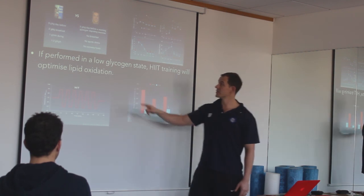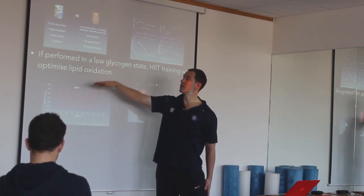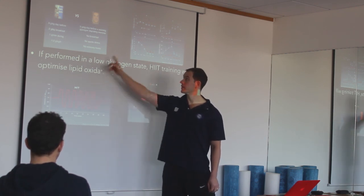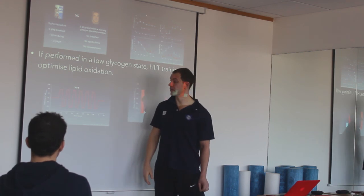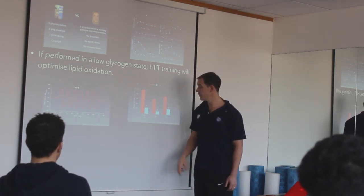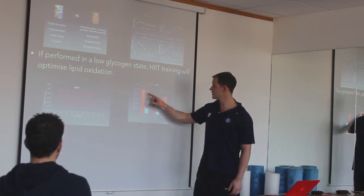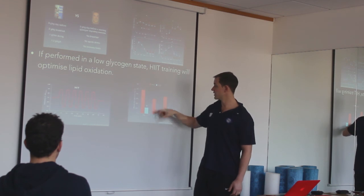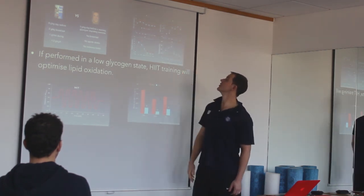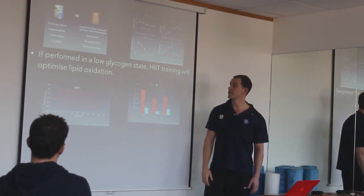Now, some people would argue, well, you won't hit the intensity you need to, but actually, James Morton said that they did hit the intensity even though they didn't have the carbohydrate. And here, this is the amount of glycogen they were using. It's obviously a lot of glycogen. But the key thing here is that you're using a lot of fat if you train in a fasted state.